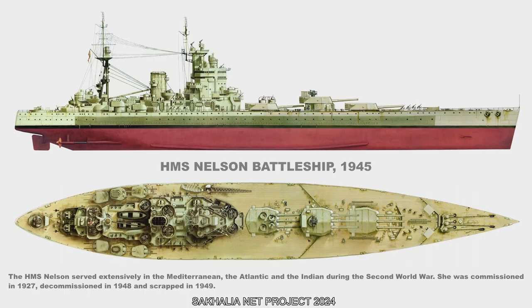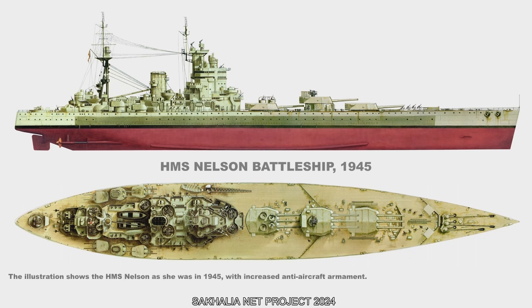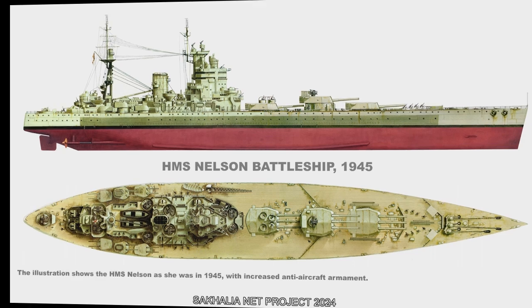The HMS Nelson served extensively in the Mediterranean, the Atlantic and the Indian Ocean during the Second World War. She was commissioned in 1927, decommissioned in 1948 and scrapped in 1949. The illustration shows the HMS Nelson as she was in 1945, with increased anti-aircraft armament.